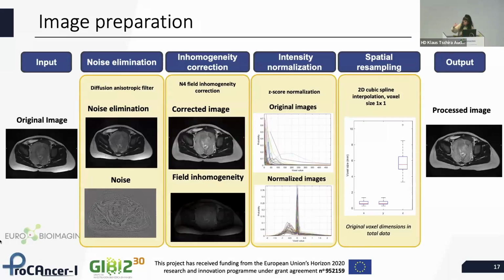For this to be done, we follow a series of steps. We remove any kind of noise that comes from the movements of the patients. Even the slightest movement can cause quite a lot of noise. Also noise due to inhomogeneities, due to issues in the scanners, low frequency noise, any type of noise.